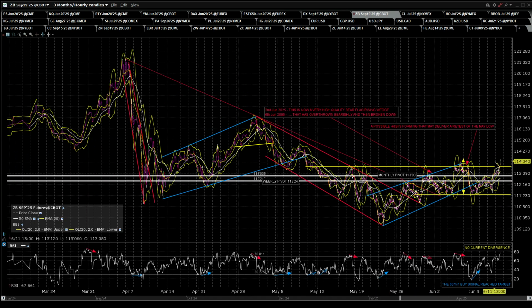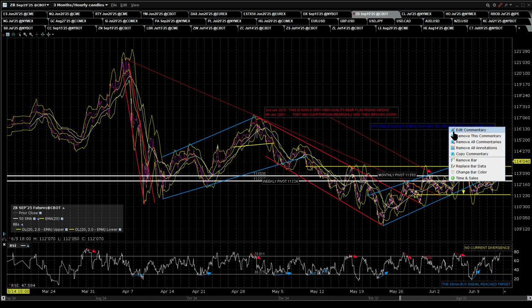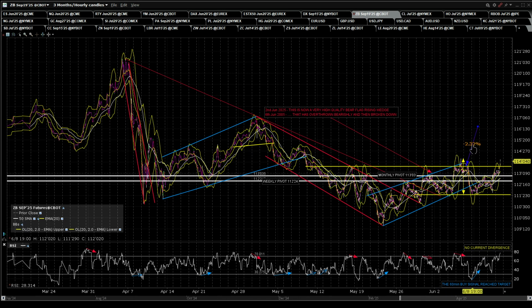ZB has gone up, and it's coming back up and clearly retesting this high. We've no longer got a head and shoulders forming, and we could be seeing a larger break up, and actually it's possible this could be seen as an IHS, and I'm going to draw that in. But we will see how it goes.